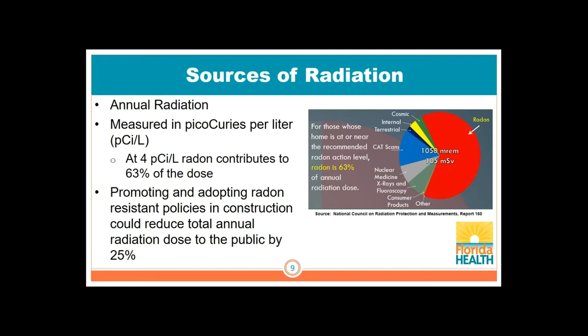1 picocurie is like 4, I'm going to say 4 million. May not have that number right. But anyway, there's a lot of disintegrations of radon occurring in that liter of air, and that's a problem. And when we look at this pie chart, on an annual average at 4 picocuries, about 63% of your annual dose is radiation in your lungs, which is bad.